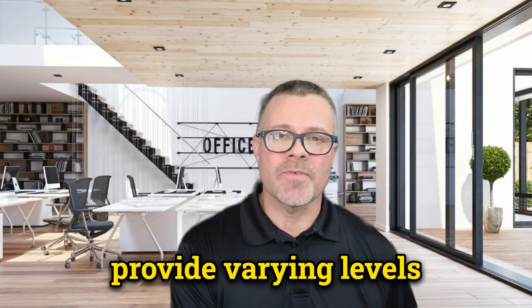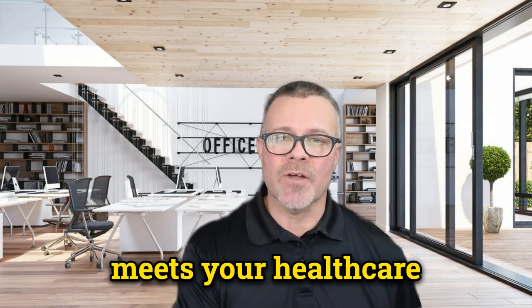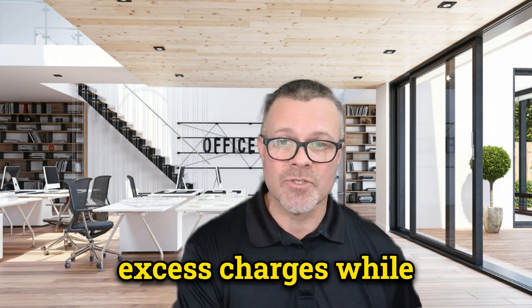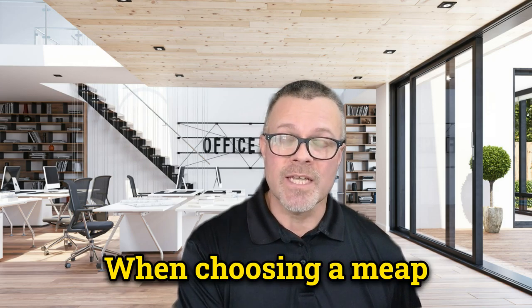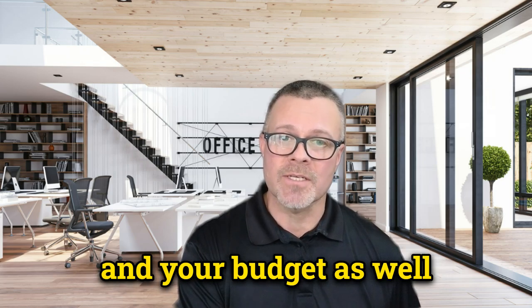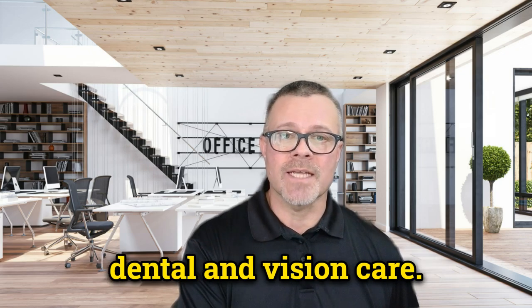The other plans provide varying levels of coverage, so it's important to compare the benefits of each plan to determine which one meets your healthcare needs and your budget. Some plans may offer coverage for foreign travel emergencies or excess charges, while others may have lower monthly premiums but higher out-of-pocket costs. When choosing a Medigap plan, consider your expected healthcare costs and your budget, as well as any additional benefits that may be important to you, such as coverage for prescription drugs or dental and vision care.